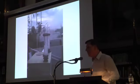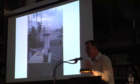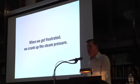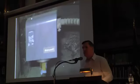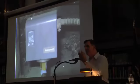And even on the smallest boiler, at another trade show, they had this one. This is what you'd find at somebody's house. It's the same thing going on. So that is normal. And when we get frustrated, we crank up the steam pressure because we can, because we have screwdrivers that turn only clockwise, to turn a pressuretrol. Pressuretrol is there to control the pressure. That's what it means, pressuretrol.